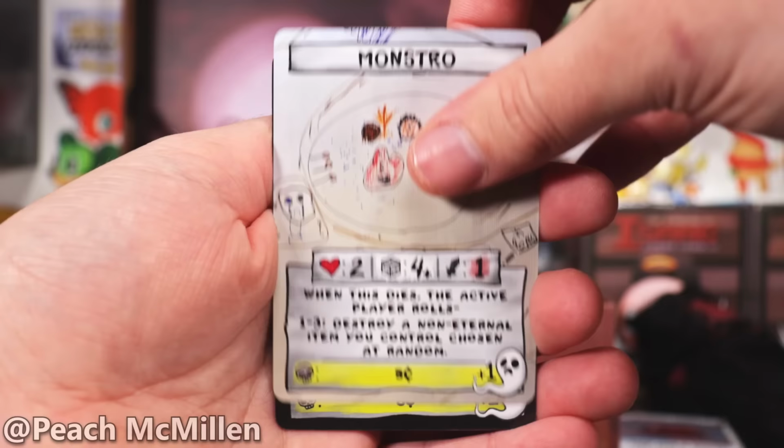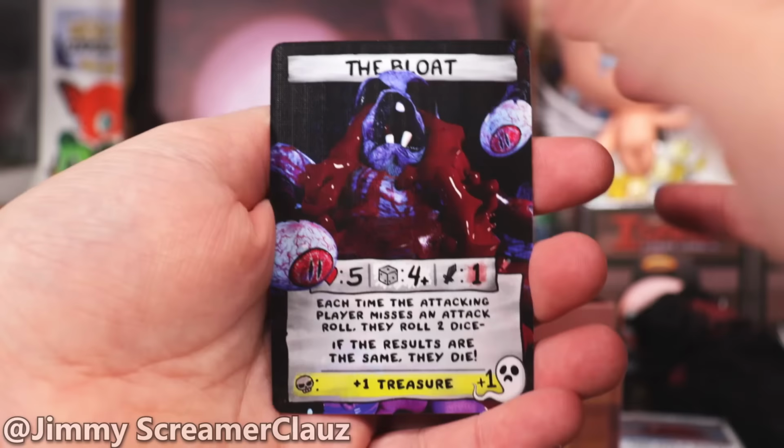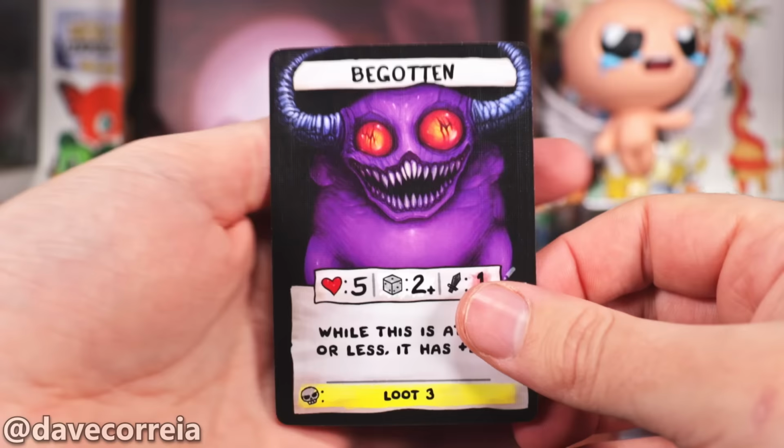Okay, that one is awesome. Maybe this is one that one of his kids did, possibly. That one looks really sick as well. And we're really running through these, though. We're getting to the very end. Duke of Flies. Last couple here. That is the final one.